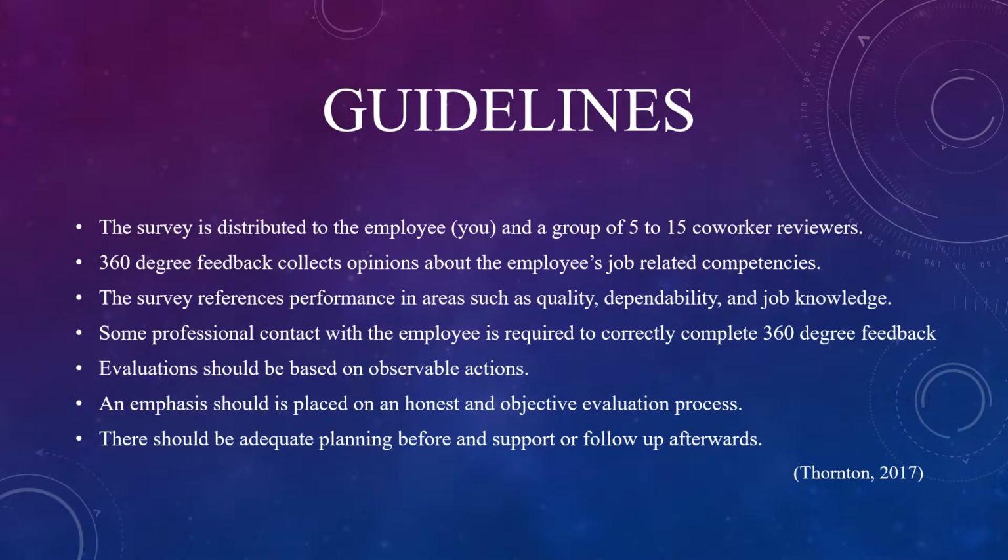The employee and a group of 5 to 10 other reviewers will complete the same questionnaire concerning that employee's performance. The 360-degree feedback questionnaire is a series of scored questions and comment boxes. The questions can be general or specific, positive or negative. The questions will address topics like quality, dependability, and job knowledge. 360-degree feedback works by collecting the opinions of a number of people to uncover common perceptions about an employee's performance.